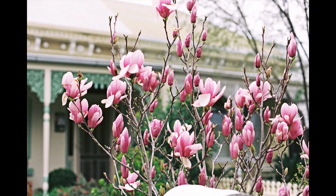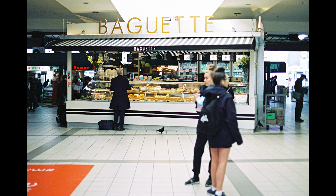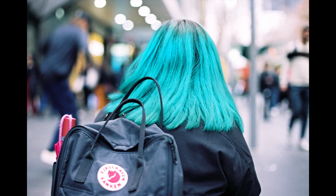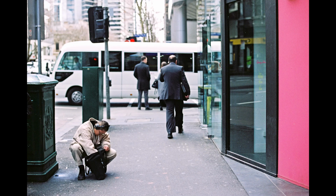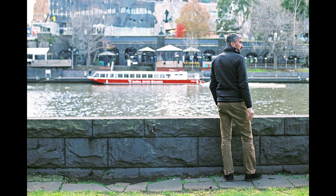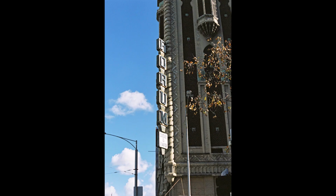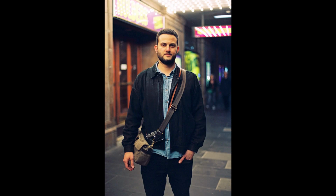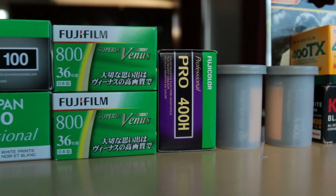But as far as discontinued stuff goes, there are some good films from Fuji as well. You got the Reala, which has fantastic true to life colors. It basically renders colors how you see them, really realistic colors, hence the name. And I think it's great for portraits and landscapes, and I do hope Fuji brings that back.